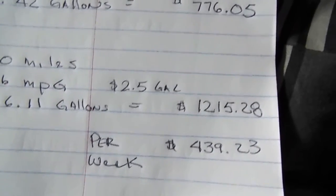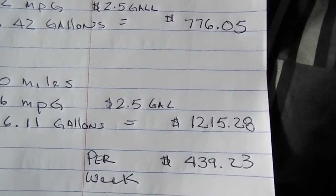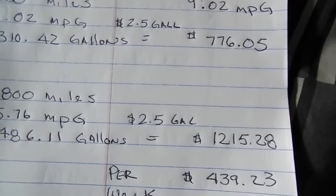Now the difference between those two is $439.23. Again, if you control your fuel costs, that's an extra $439 in your pocket every week. So again, the power of 60.